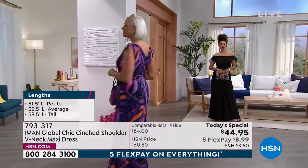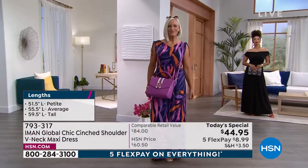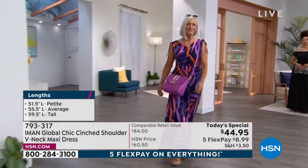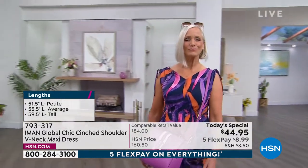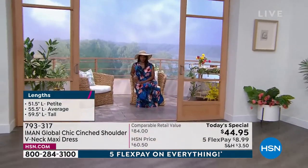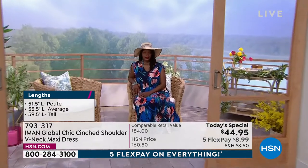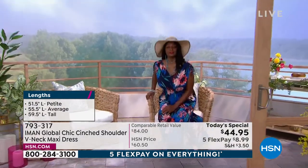Jan looks amazing in that purple palm. She's accented it with a great little handbag and some sunglasses, and she's off to the races. Where is she going, right? Is she going out with girlfriends? Is she picking up her grandkids? Is she going to the theme park? Who knows? Winnetka looks like she's ready for a beverage. We'll be bringing her some hors d'oeuvres and a beverage shortly.